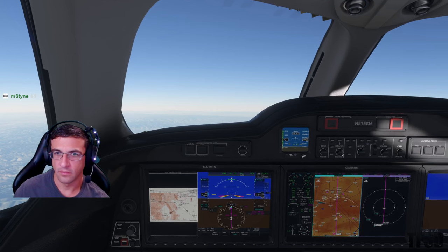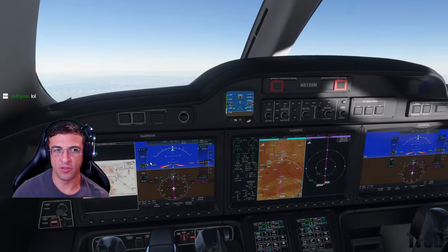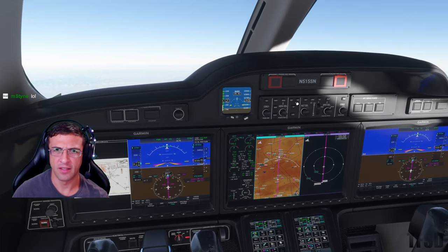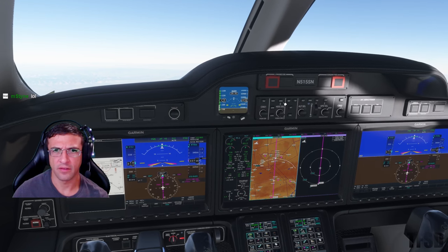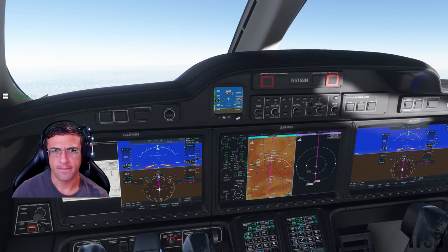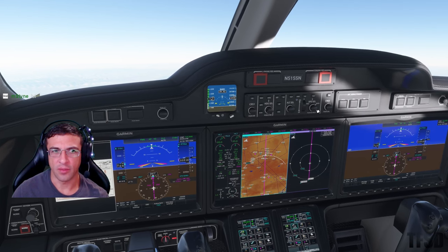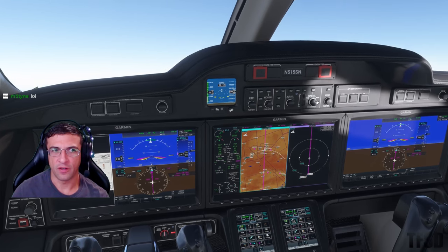Forgot to switch over our speed in the Honda Jet. Climb 210 on the speed until you get to Mach .51, and then you switch over to Mach mode. I never switched over, so we're at .61 right now. How do you do that? I forget where. Here we go, I gotta push this. Should be climbing at .51 or .52.